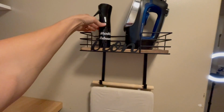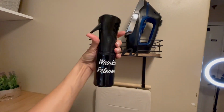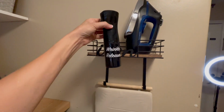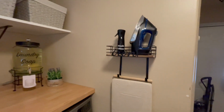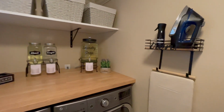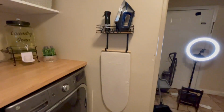This is that wrinkle release. I actually put it inside of a spray bottle. It's just one of those continuous spray, water spray bottles. And then I just labeled everything with a Cricut machine that I got for my birthday. So now I can label all my stuff from all my other videos. I still need to go through and do all that though.